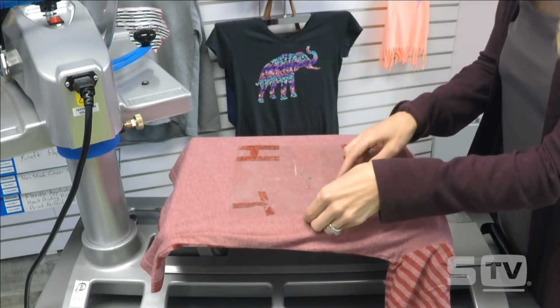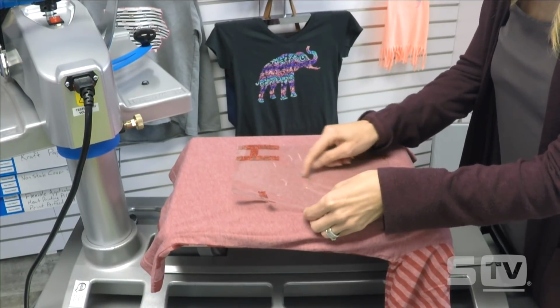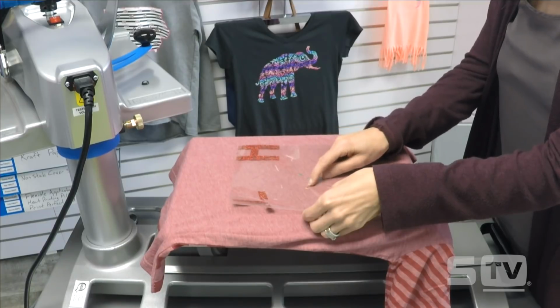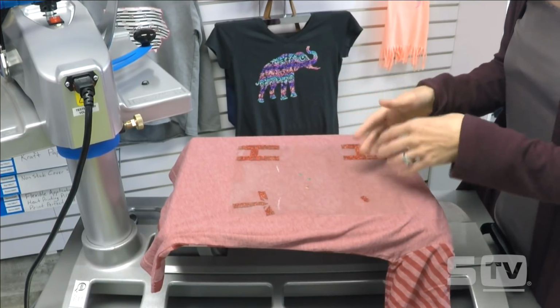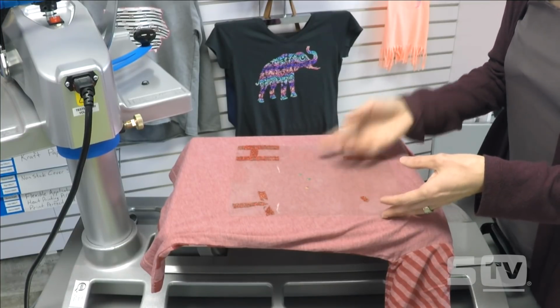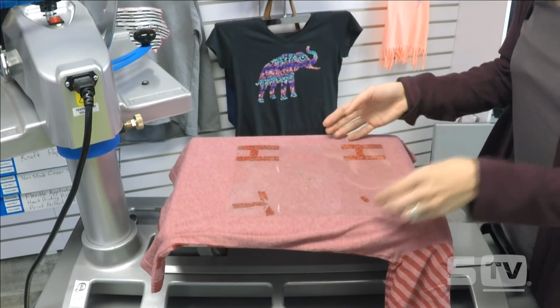So one thing to take a look at is we did have that kind of ganged up together, so a few of those pieces did come off of the sheet. So if you're going to be doing mixed media, you want to be careful when you're lining those things up because we haven't masked the patterns yet. We want to be able to show you guys just how the pattern product works.